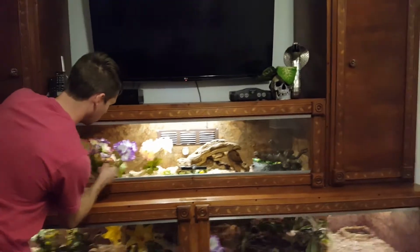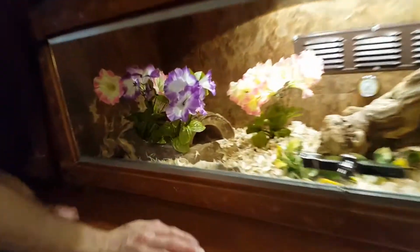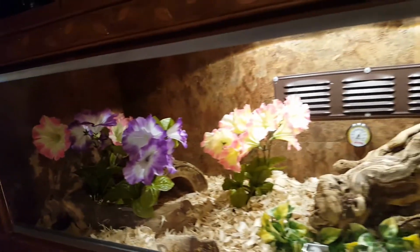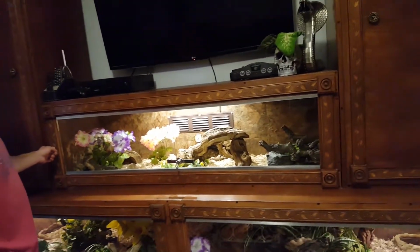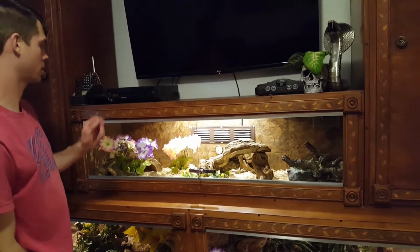How big is his enclosure? Cold hide. Lots of floral plants. Things to look pretty with. This enclosure is 56 inches wide and 18 inches deep, 18 inches tall.